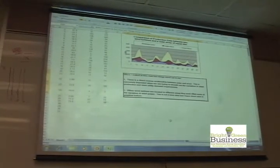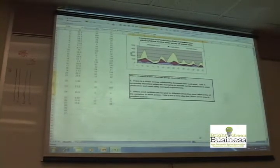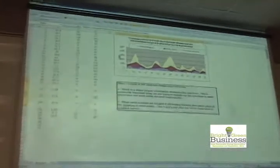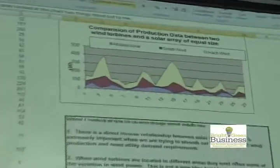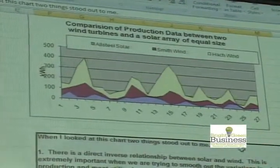Okay. All right, what we have here is I'm doing a comparison between a 10 kilowatt solar array and 2 wind turbines.